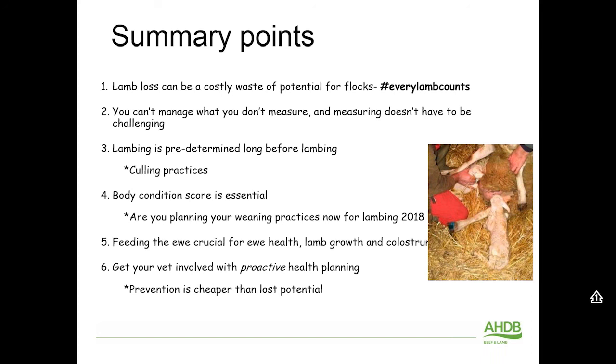And although I anticipate most of the flocks in the audience are going into lambing now, and that's probably all you can think about, going forward, are you sowing the seeds about your weaning practices? You might not be doing anything about it, but what's your plan for weaning going forward? Feeding the ewe is absolutely essential, and it should be based on forage analysis and looking at the needs of those scanned ewes, and it's going to impact colostrum quality, lamb survival, and ultimately growth from milk.